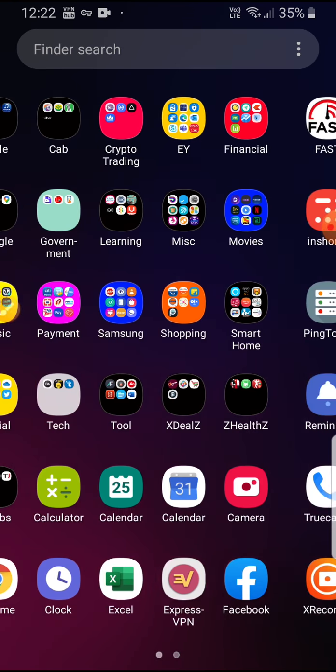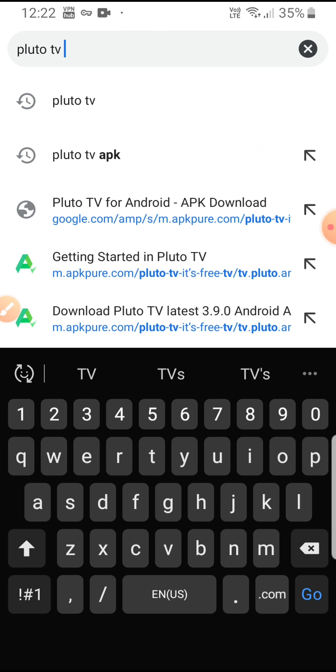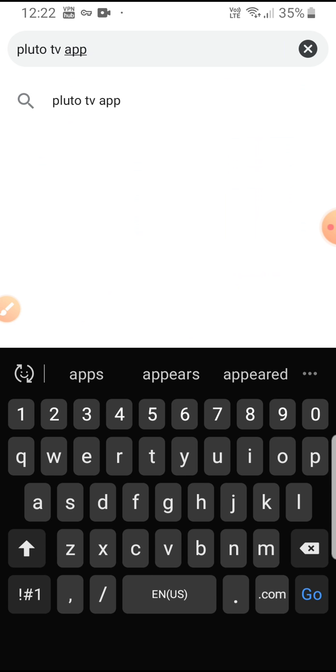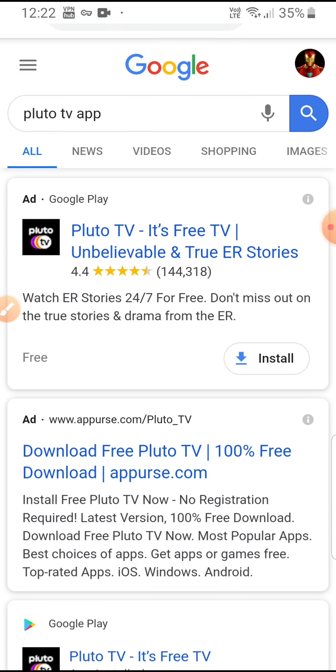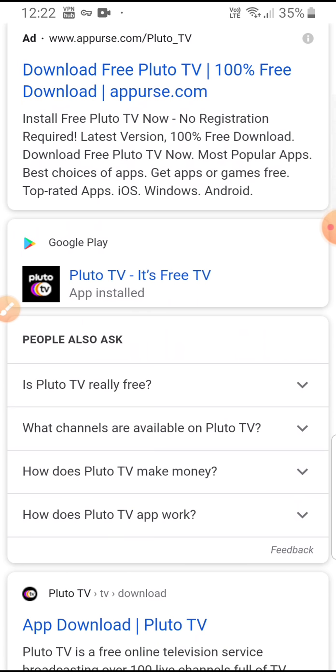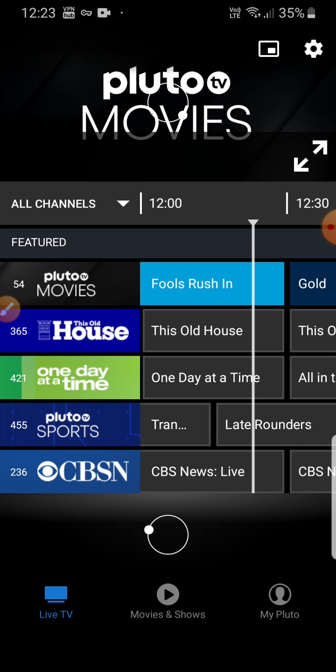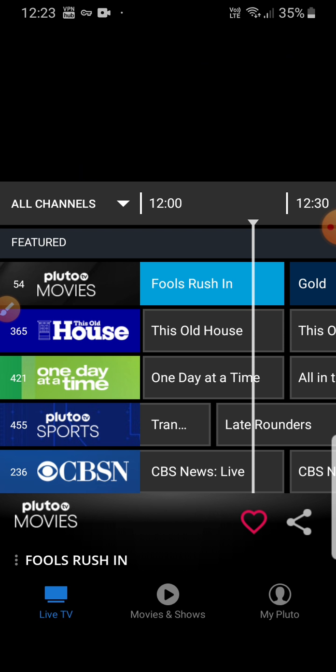So I'm going to install Pluto TV first. To install Pluto TV, you need to search for the Pluto TV app in the Chrome browser. We cannot install this application directly from the Play Store, so you need to search for the application in the Chrome browser and click on it. It's already installed on my mobile, so it will automatically load. Just install this application and open it to automatically play the movies if you are connected to the VPN server.